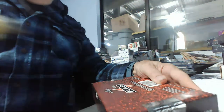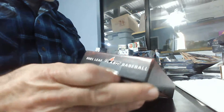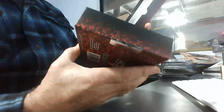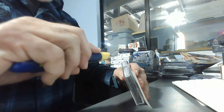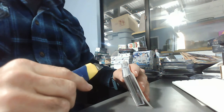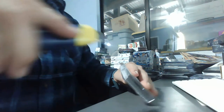Still sealed, which is always good. And where did I get this box from? I got this box from Still City Cards during their Black Friday. And let's see. We will cover that up. We got one, two, three, four. Got one thick one on the bottom. Be nice to get a redemption for like Jack Leiter.